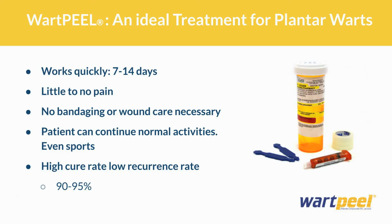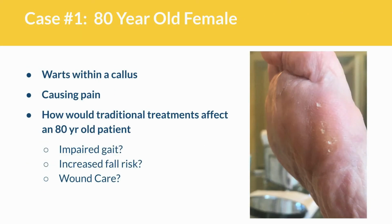Here are 3 excellent cases that demonstrate how WartPeel works on plantar warts. The first case is an 80-year-old female. This patient is my mom, so I was able to get a good history. She said she had felt a callus growing slowly for several months and had been putting moleskin on it, but in the past few weeks it seemed to have grown more and become painful.